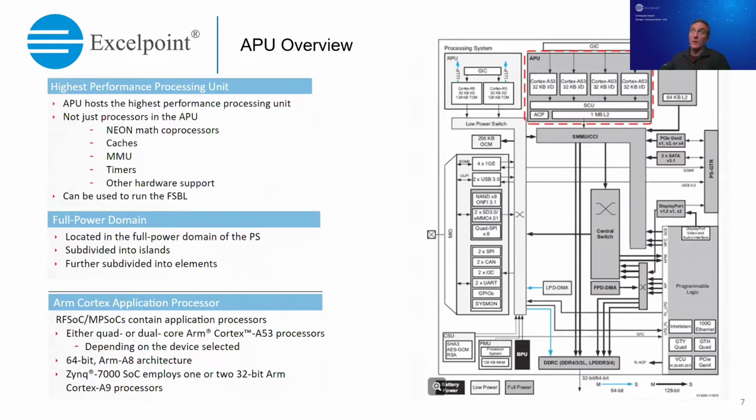So for example, with the full power domain powered up and the island containing the CPUs powered up, each CPU can either be running in a low powered state or completely off. Both the processors in the APU and the RPU can be tasked with running the first stage bootloader, which is the first user code that the system will typically run. And the first stage bootloader is auto-generated as part of the Vitis platform project, but can be customized as needed. Now, no need to worry about this now. We will discuss the boot components of the MPSoC more in detail during the next webinar session.